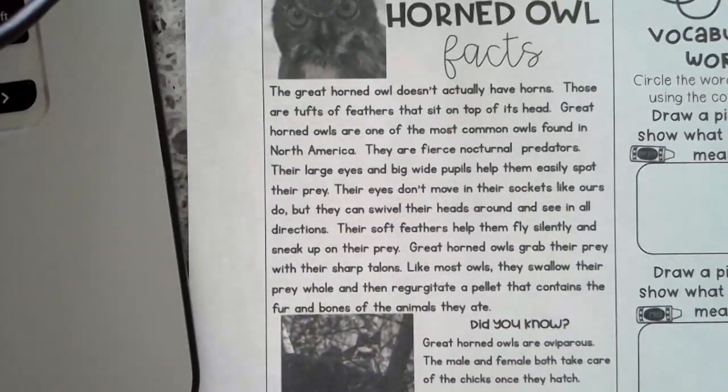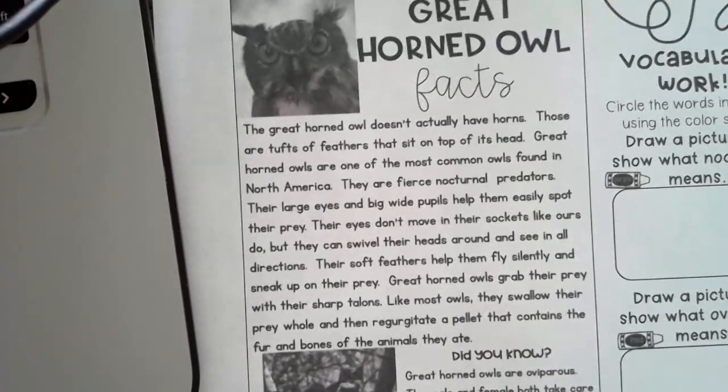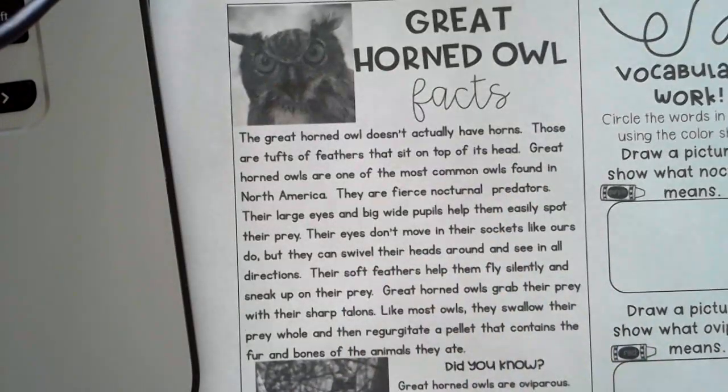So we're going to go back through, since we're doing a close reading, and we're going to reread. I'm going to get the crayons ready. Orange and blue and yellowish. Oh, there's yellow. Okay. All right. So let's reread. Great horned owl facts.